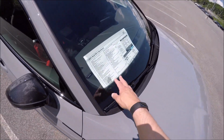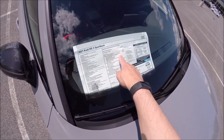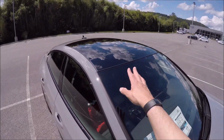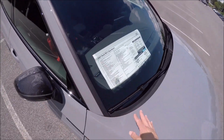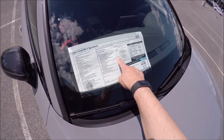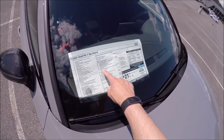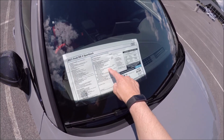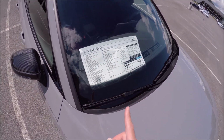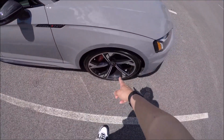Now we have a base price here of $75,000. Nardo Gray is free. Now we have the black optic package, which I like, which blacks everything out. That's a $5,500 option. Dynamic package, which I think is most important on this car, $3,400, gives you the RS Sport suspension with the dynamic ride control, so it's not too rough. The RS Sport exhaust and the red brake calipers make a big difference.